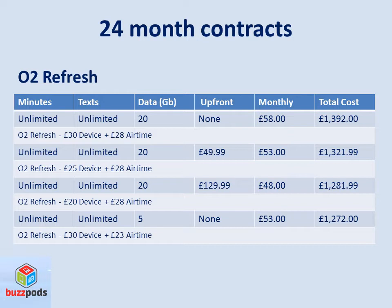So in this case, if we look at the top one, the tariff with unlimited minutes, unlimited text, and 20 gigabytes of data, you're paying £58 a month with no upfront cost in this case. That is divided up into a £30 device fee and a £28 airtime fee.